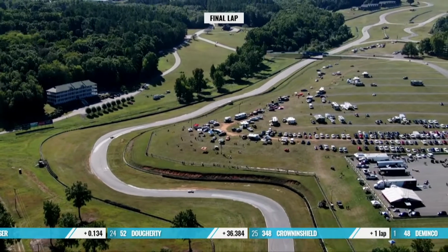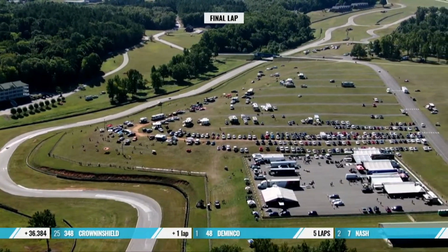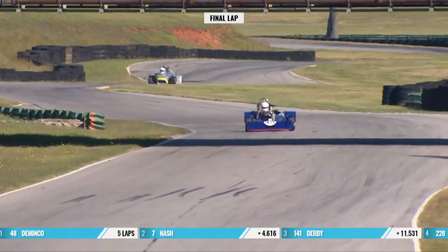Ben's heading out to get ready for Trans Am. That's, of course, coming up. Looking forward to our first major Trans Am race, which is TA, XGT, SGT, and GT, of course.